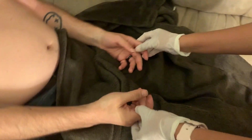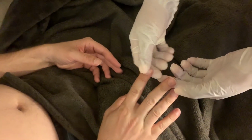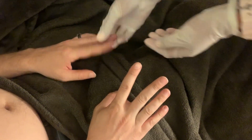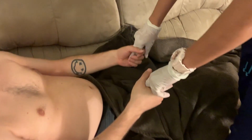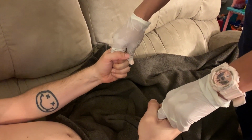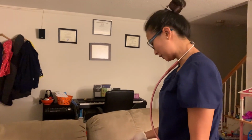And I'm going to check your capillary refill. And it's less than 3 seconds there. And on the other side. All right, I want you to squeeze my fingers. All right, and then pull, and then push my hands. Okay, so your upper extremities are equal and symmetrical, equal in strength and symmetrical.